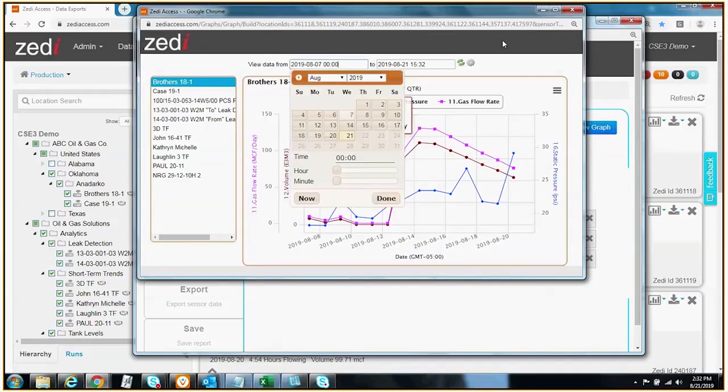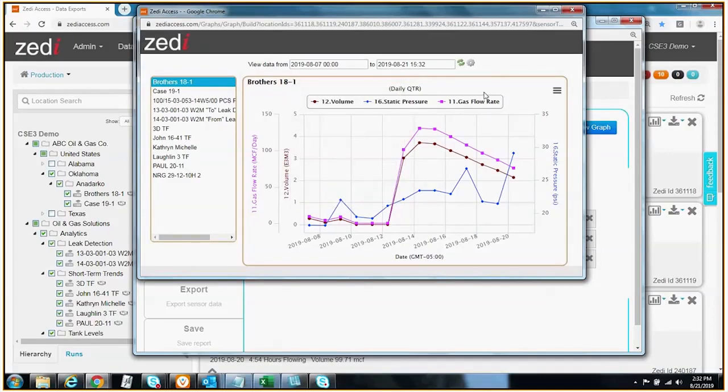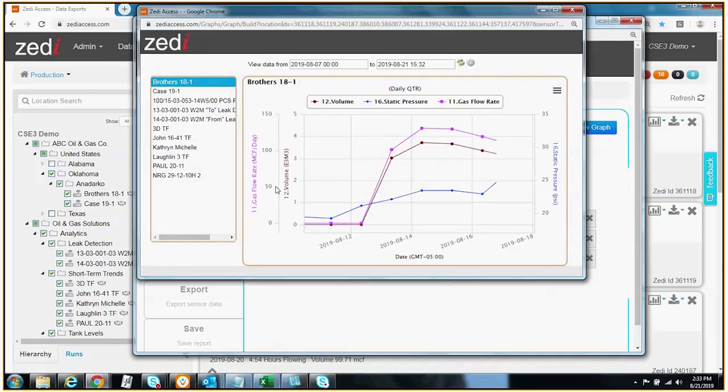And now you can also deselect your sensors, so you can have up to 6 sensors on this screen, so it can get a little convoluted. So you can deselect them or reselect them as you see fit. And as in all of our graphs, you can always click and drag to zoom in. And then you can go back location to location as you see fit.